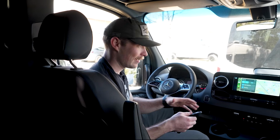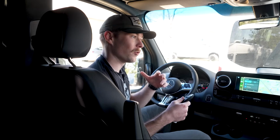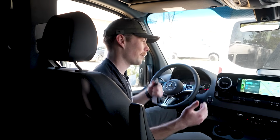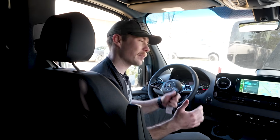One thing that sometimes happens is the van is no longer detecting the key inside. This is pretty common when you're camping in the van because you're keeping your keys inside all night long. You wake up, you come up here and you hit the start button and the van says, keys aren't in here. And a lot of people freak out.